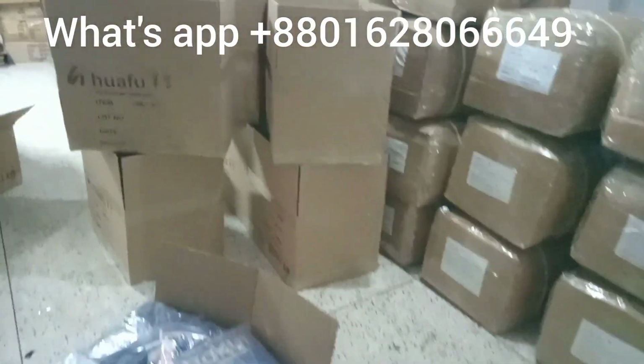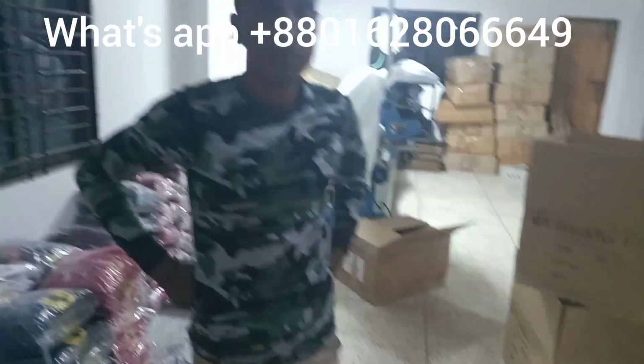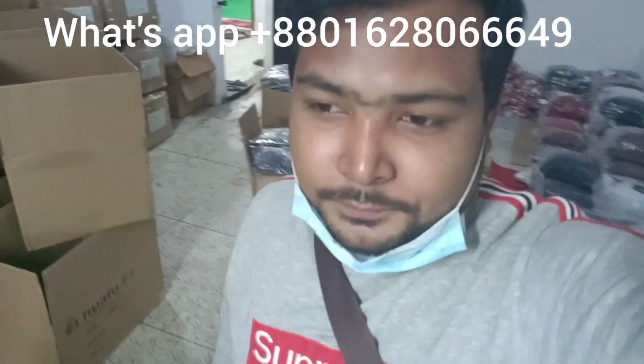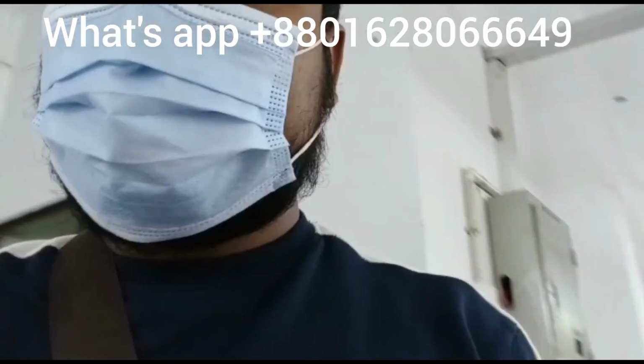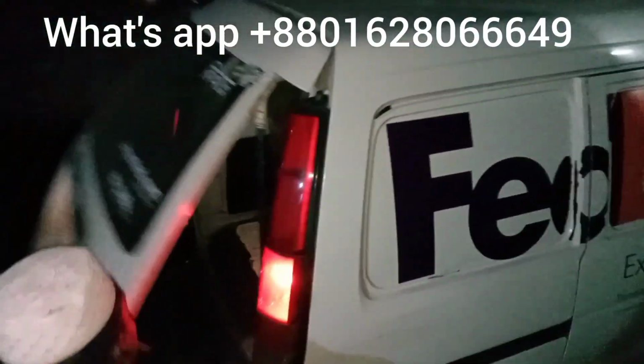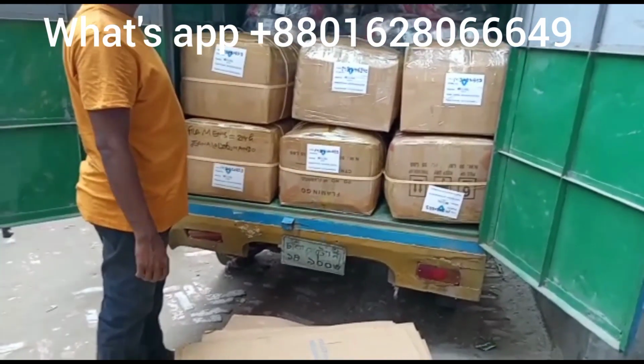Now you can see the packing, how we pack our items so that they go safely. This is me, you can see the hero. Please inbox me if you want to order. I want to tell you one thing, our quality is different. Now you can see we're shipping to Qatar by FedEx Express. We are also shipping to Dubai and the Philippines right now. If you want to order from South Africa also, recently I shipped to South Africa and also Botswana. It's a new country for me to ship clothing, so I got customers there.